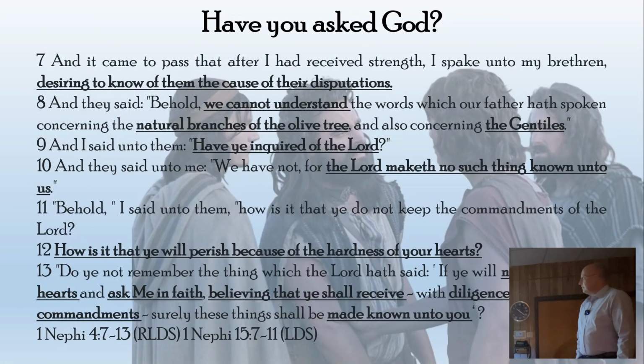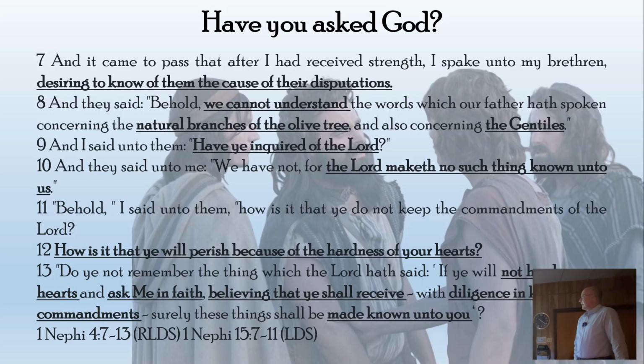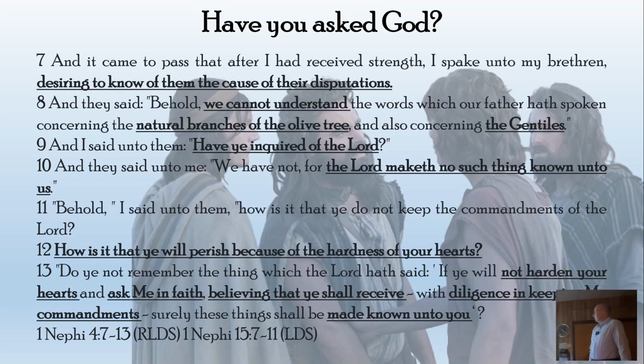"And it came to pass that after I had received strength, I spake unto my brethren, desiring to know of them the cause of their disputations." So I want to know, why are you guys so upset? He's thinking, I'm the one that should be upset. Why are you guys upset? And it says, "And they said, behold, we cannot understand the words which our father hath spoken concerning the natural branches of the olive tree, and also concerning the Gentiles."